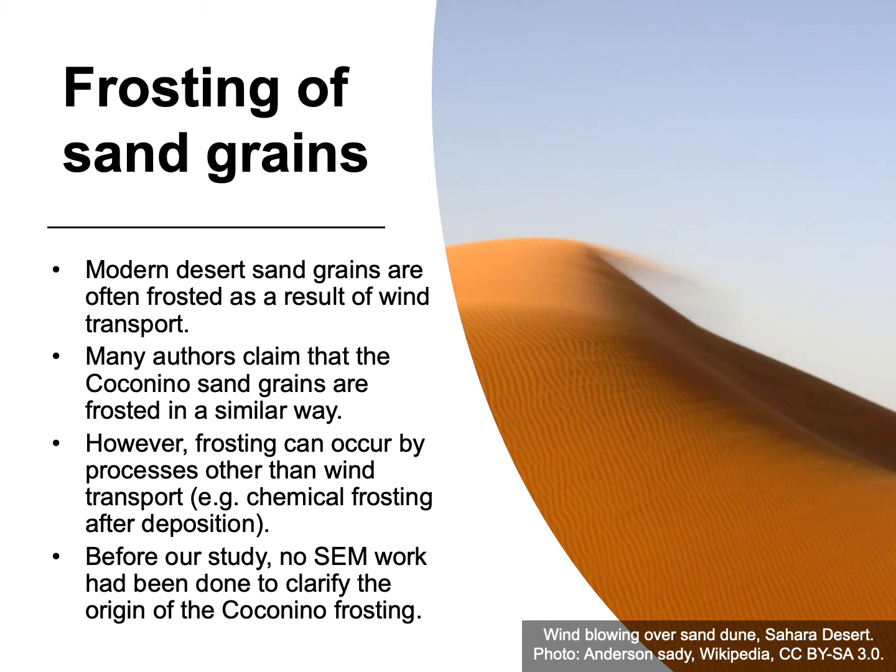As a matter of fact, frosted sand grains don't necessarily prove a windblown origin. For example, sand grains can be frosted by wind transport, and then the sand later redeposited by water, in which case the frosting doesn't tell us anything about the last depositional environment of the sand. Also, we know that the frosting of sand grains can occur in environments other than deserts, and by processes other than wind transport. For example, sand grains can be frosted by chemical processes after they're deposited.